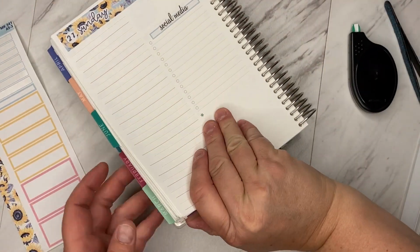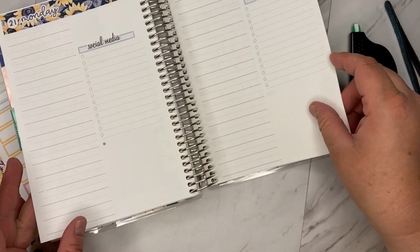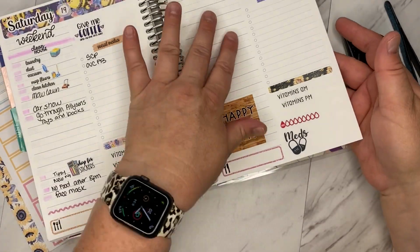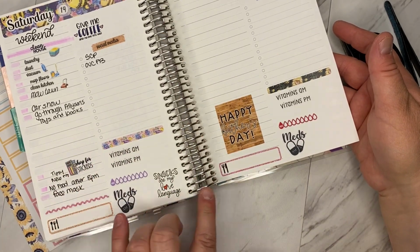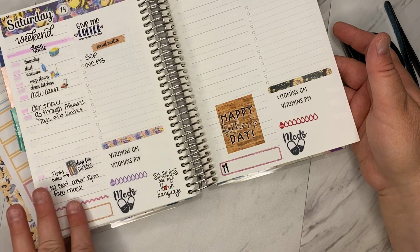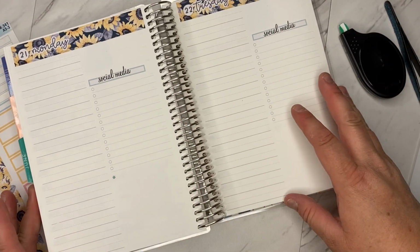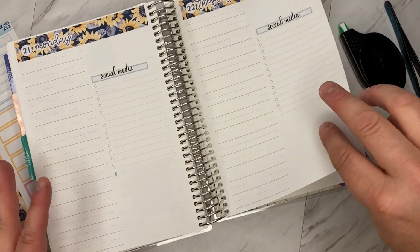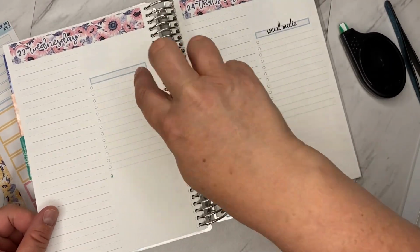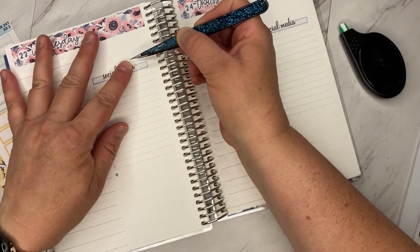And that is it. That is the base for this week. I do have some vitamin stickers and whatnot. You can see I put here that I add to it each day, so I'll make sure to add that into this. I'm not going to make you sit through the tedious process of doing that here on camera. You can see the base of my layout and how I do things.